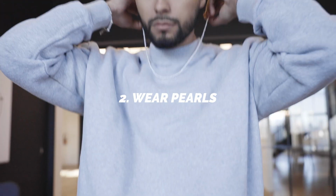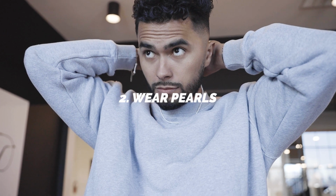Number 2, wear pearls. It's in, bro. It's in and it looks good. I'm not gonna lie, especially with that exposed chest. You know, you get the masculine vibes, but then you add a little bit of that pearl action into the chest game. It adds a little femininity to it. Yo, the mix is dangerous. Right? The mix is powerful. The sexiness, it's palpable. You should be deploying this.